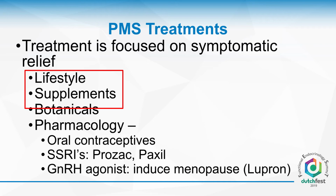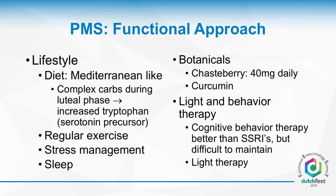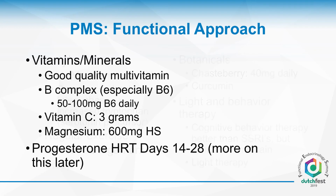So lifestyle and supplements: Mediterranean-like diet, complex carbs during that second half, increasing tryptophan. From that, some people give tryptophan, regular exercise, stress management, and sleep. Chasteberry, curcumin, light therapy. Good quality multivitamin, B complex, vitamin C, and magnesium. It's a lot of vitamin C and progesterone, which we'll talk about later, second half of the cycle. You don't do this all at once, and you always talk to your patients about resolving conflict.